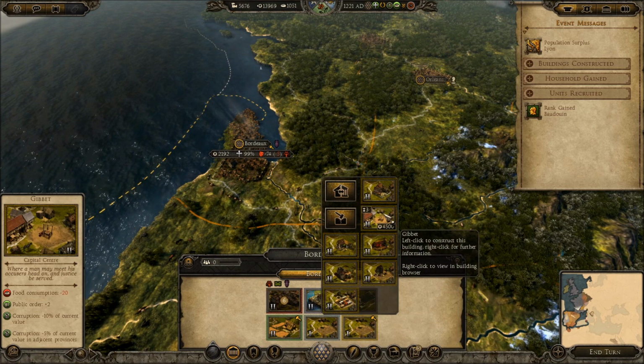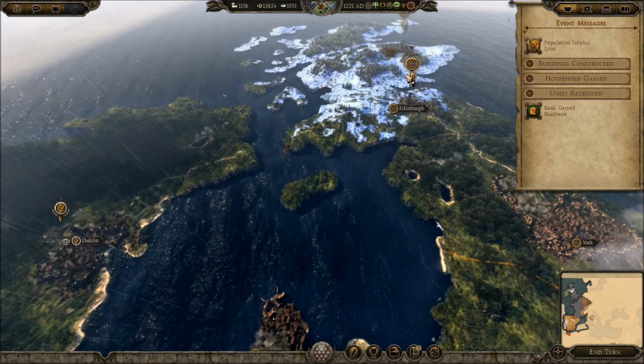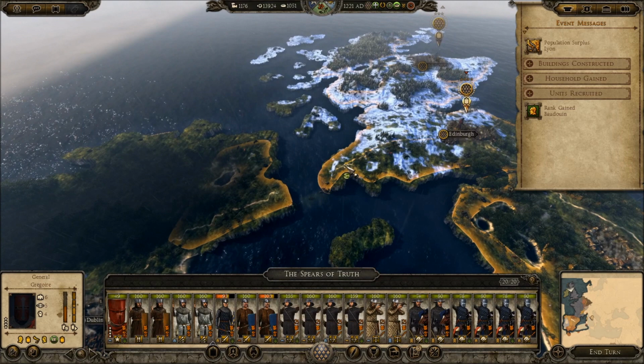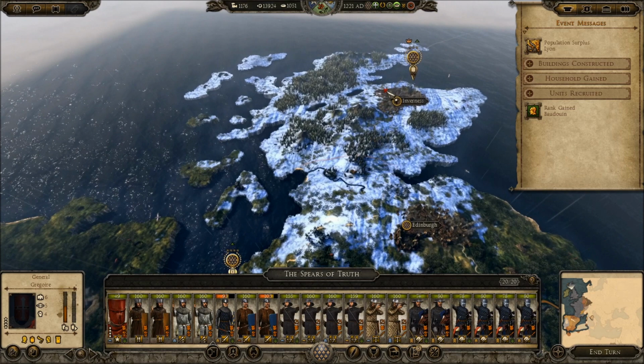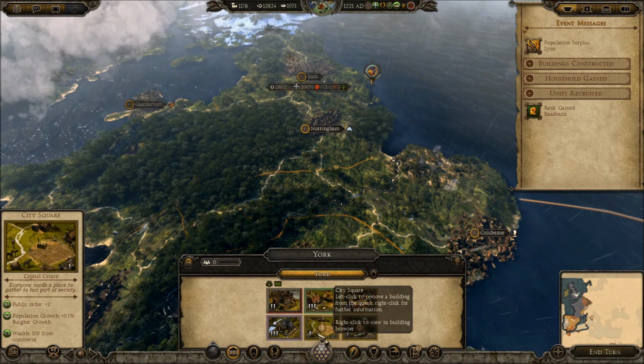Do you have food here? We have plenty of food. So, this seems like a plan. Leon is fine, and it's growing as well, which is great. We cannot reach Scotland. This is a good place to encamp. Yes, it is. Let's go to Edinburgh, and then we can reach Dublin. All in good order. City Square, yeah, we will have to do something about it.